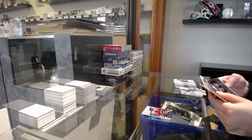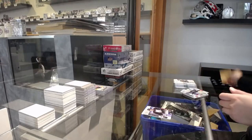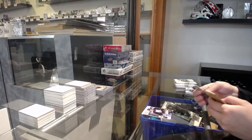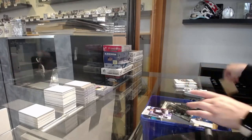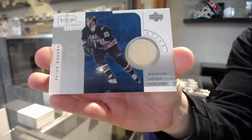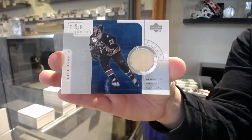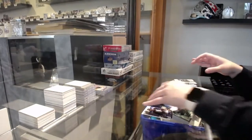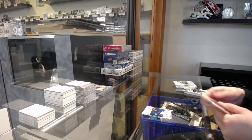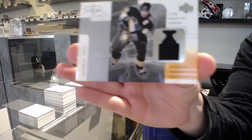A rookie of Thomas Ziegler for the Tampa Bay Lightning. But it is for the Washington Capitals of Peter Bondra. Yeah, typically, those are base packs, the ones that I'm not showing anything. We've got a jersey for the Pittsburgh Penguins, Jaromir Jagr.